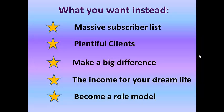That in turn leads to plentiful clients, and now this is what you've always wanted to do: make a big difference. Once you've got clients, you know you're making a difference in their lives. And then what that also does is it gives you the income for your own dream life, so that you are maximising your potential and that is visible. And it's really important. You deserve it.